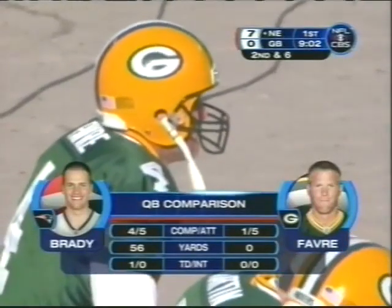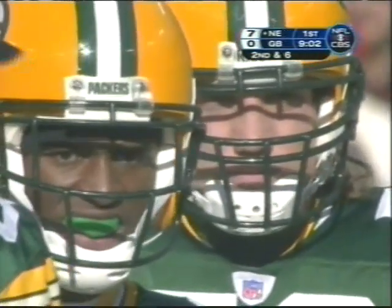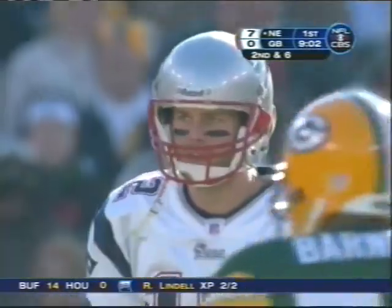That time that formation confused the Packers defensively. They went with 3 wide receivers, no running back in the game, and both of their tight ends were lined up in the backfield. That apparently threw a giant curveball at the Green Bay defense, and they called a timeout. From the 39, it's 2nd and 6.